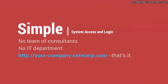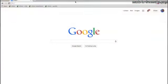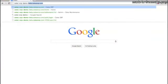Now, let's begin a walkthrough of Cetec ERP. We'll take a basic transaction and follow it through end to end. This will hopefully give you a picture of how Cetec ERP works and how it can work for your business. First, setting up Cetec ERP is simple. There's no IT guy, there's no software to install. Just download the Google Chrome web browser, type in your company's Cetec ERP URL, and log in.